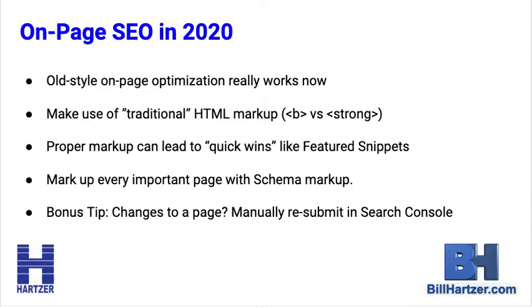Basically, you want to make sure that each page on your website has the proper schema markup. You can take a look at schema.org. I'll mention schema in a few minutes. Also, whenever you make a change to a page, it may be a minor change, ideally cleaning up the code on a page. Like I said, going back and changing some things, like changing heading tags, for example.